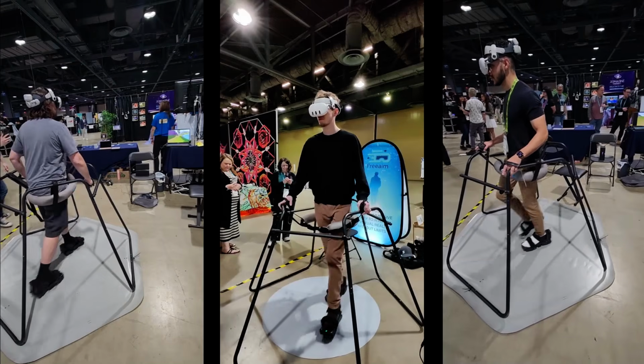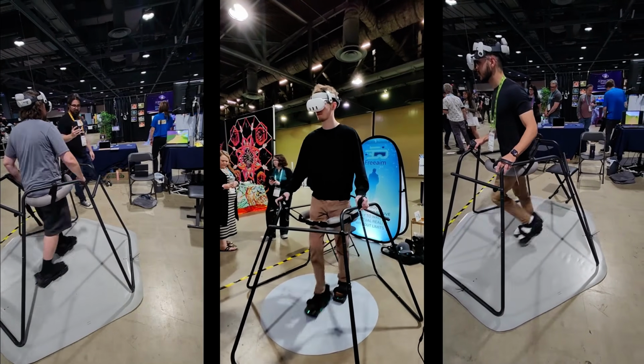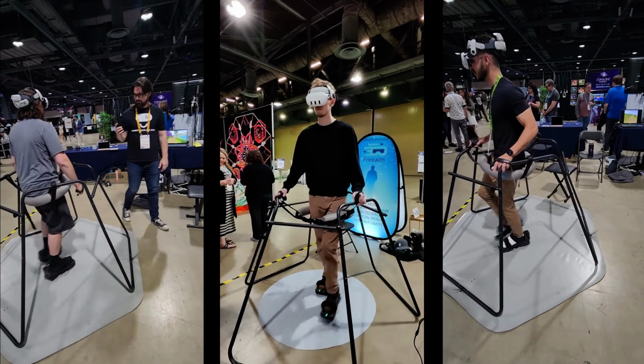In my experience, it doesn't take very long, and from what I've seen from other people using them for the first time at events, they usually pick up on it pretty quick.